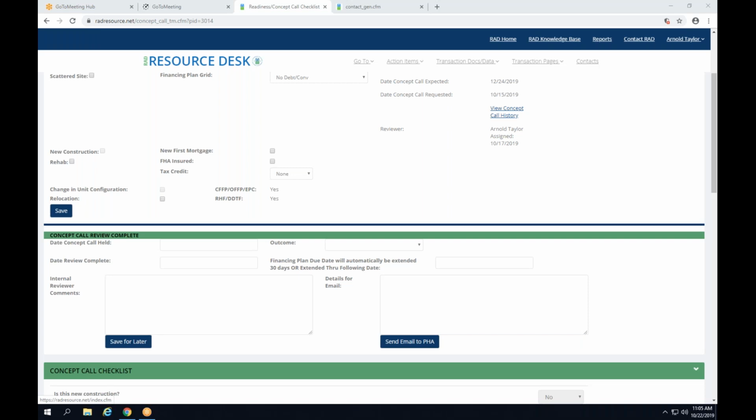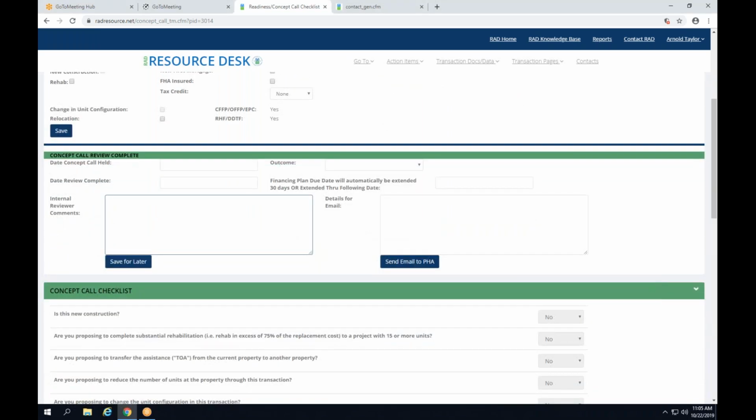So for those 20 or 25 PHAs where we have this ongoing coordination still, you have discretion about, since you know about the transaction, whether you want to just advance it and say, yes, go ahead now and submit, because I'm familiar with the project. And I think I would just make a note in the interior of your comments. I would just say, I've been working with this PHA for the last 6 months. All their documents are there. I'm going to invite them to submit without a concept call.